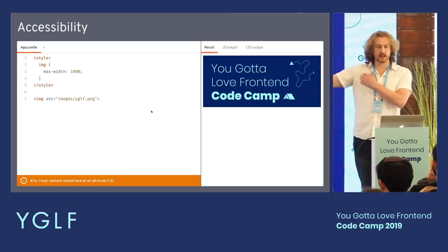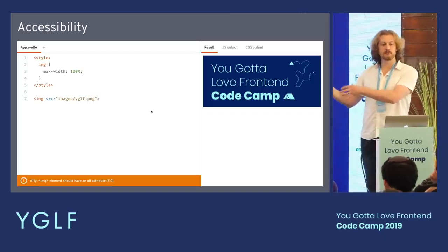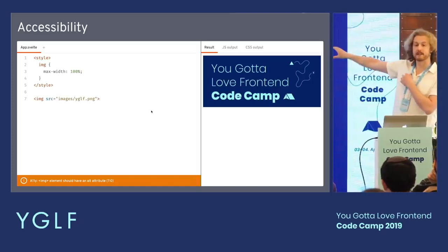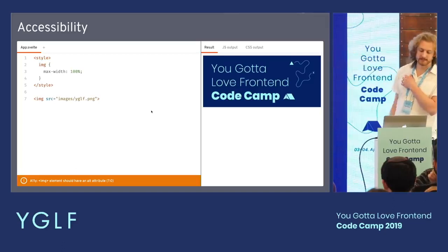Here we've got an image tag with a source attribute, but it doesn't have an alt attribute, which means that someone using a screen reader wouldn't know what was in this image, or someone even on a slow connection who couldn't download the image in the first place.